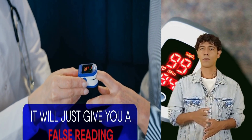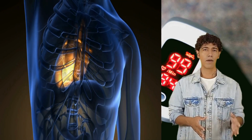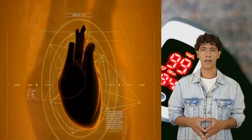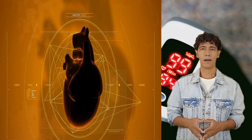Another condition that pushes you into hypoxemia is a heart defect. In these cases, the heart loses its capacity to pump oxygenated blood to the lungs. This can result in multisystem failure.